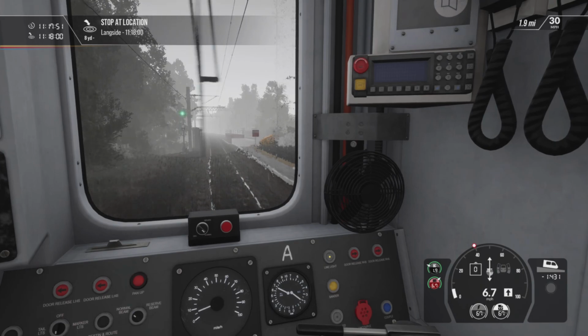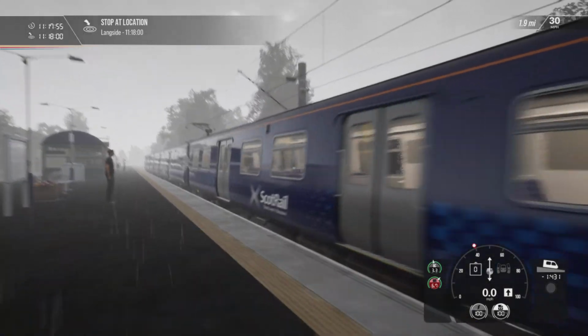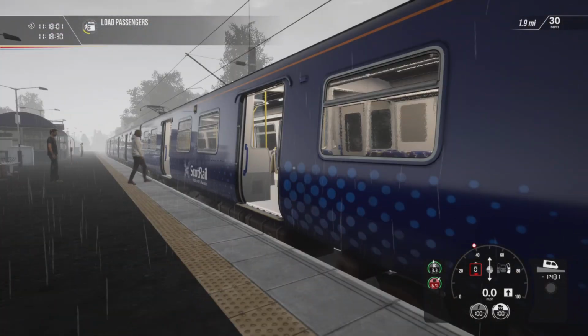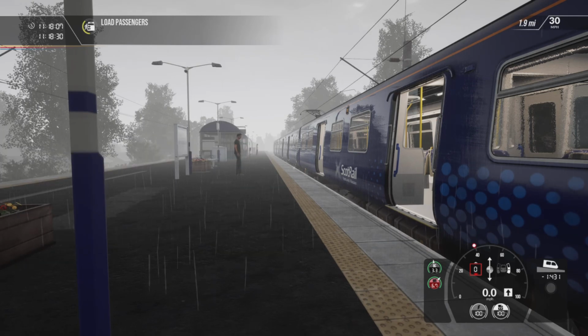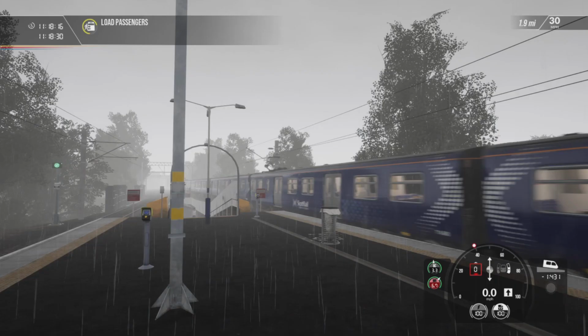Right, here we are at Langside. Let's get the doors open. Cool. I want to try and hear the compressor. Love the compressor sound in here. Arrived on time here. Yeah, but it is Pollokshaws East next. So for the Pollokshaws West station, I was actually having a look at Google Maps. Oh, we've got another service coming in. Cool.